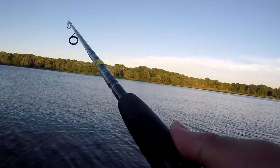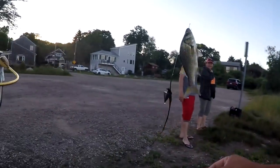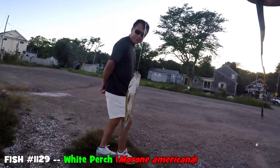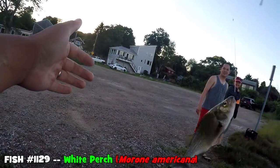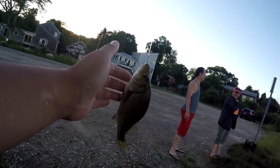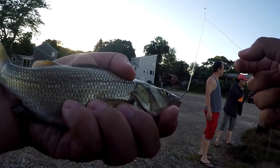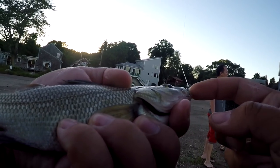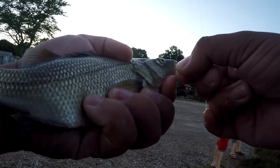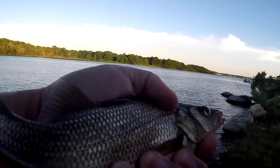Let's see. What's it all? I think I got one on. Small one. What we got? Oh, it's a white perch. White perch. Check this out, guys. Morone americana. A beautiful, good eating fish too, you know. Good bait. Definitely didn't expect to see a white perch around these areas. My first white perch from Rhode Island.